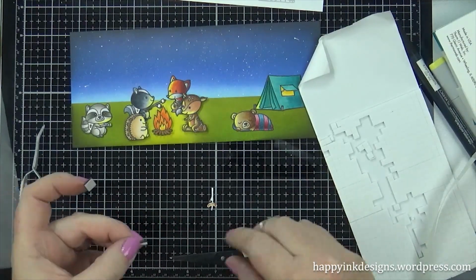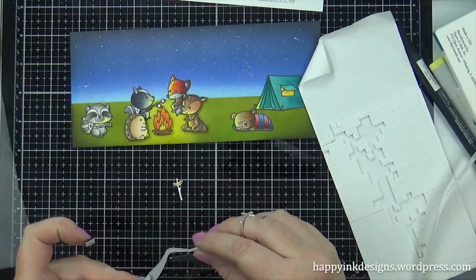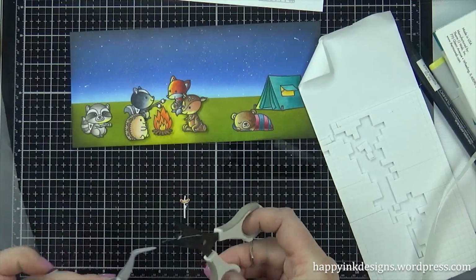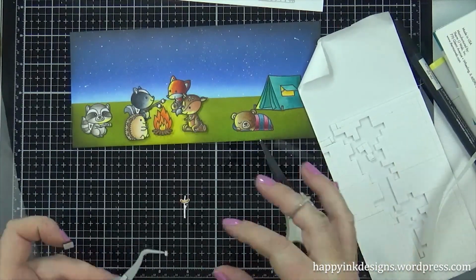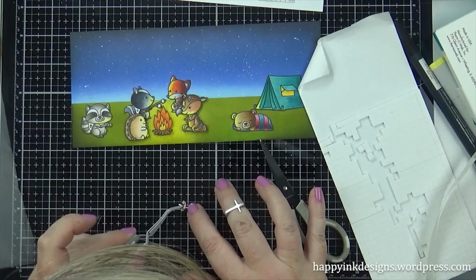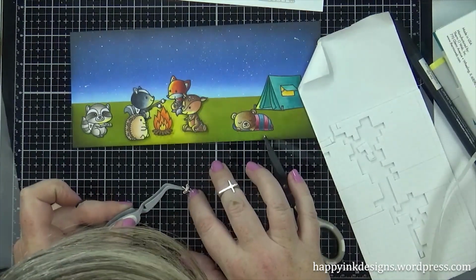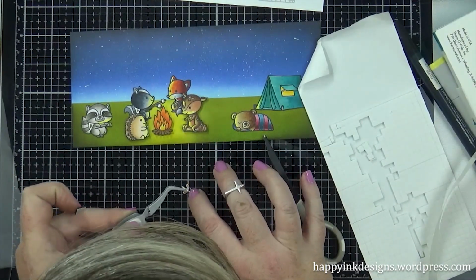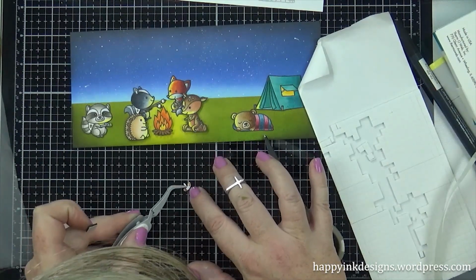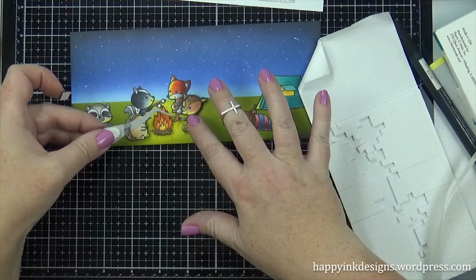So yes, I had to cut off a teeny tiny piece, but it was worth it to me because I really wanted that popped up a little bit because my deer was popped up and I wanted my deer to be the one to hold it. See, the marshmallows on a stick are in the background, so that one I didn't put foam squares on. So yes, it is tedious, but it's so worth it in the end, I think.